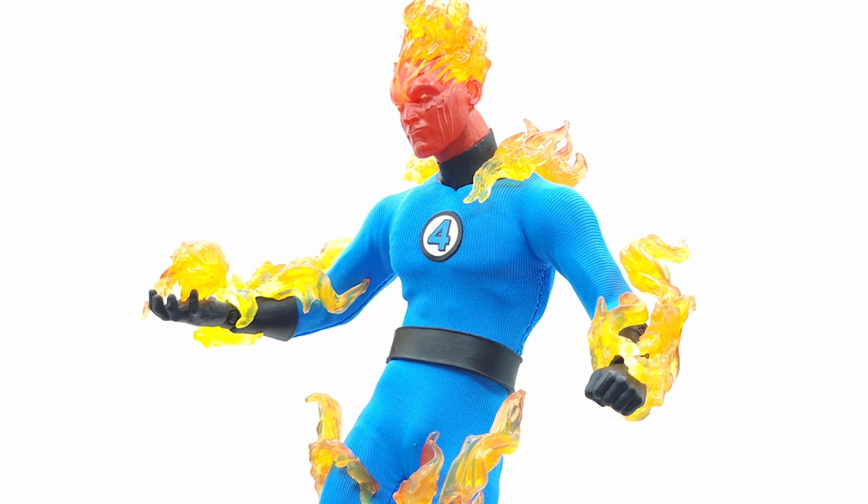I'm not 100% sure, but it looks like the same buck that Reed Richards is on, so I can see how they want to save a pretty penny just by doubling up the bodies. When I do articulation, I'll compare them to see if they're the same. But like I said, this is pretty fantastic, man. The head sculpt is amazing. The flame on the head is amazing.